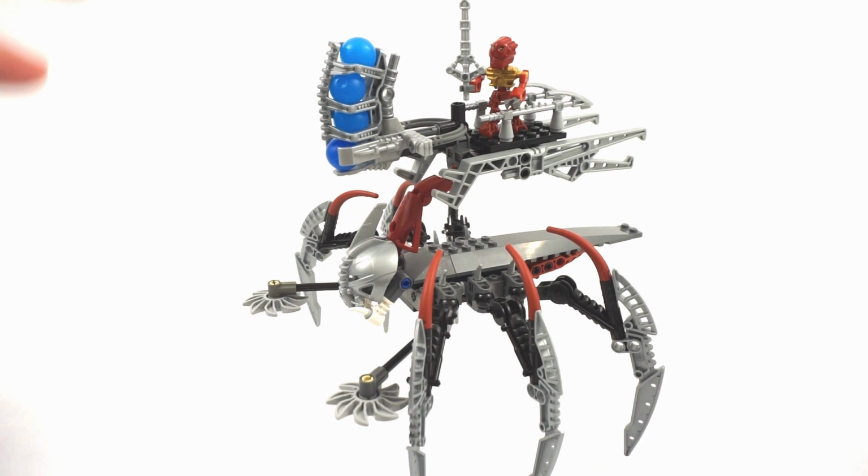Next up, we have the baby Fenrakk. Canonically speaking, this is apparently supposed to be a baby Fenrakk, a small Fenrakk spider. I don't really see a whole lot of the comparisons.